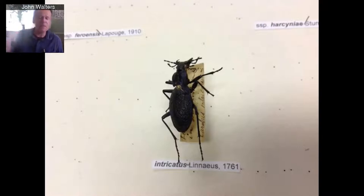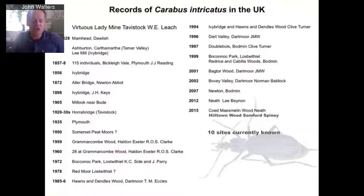It's always been elusive, this beetle. As I said, it's only found in the southwest, and in Victorian times, when people were mad on collecting beetles, this was one of the ultimate prizes for your collection, to find the blue ground beetle. And for many years, actually, it wasn't seen, and it disappeared for a little while.